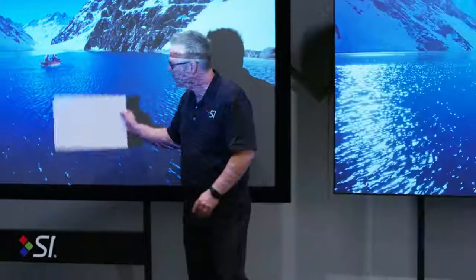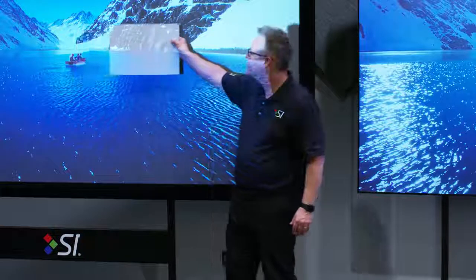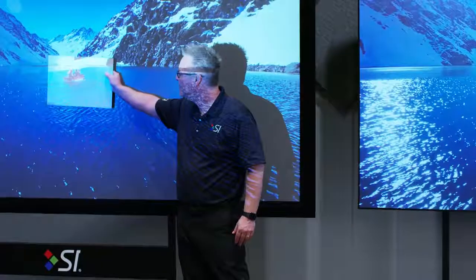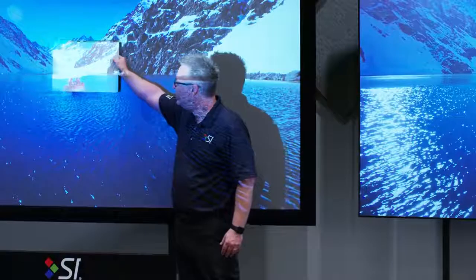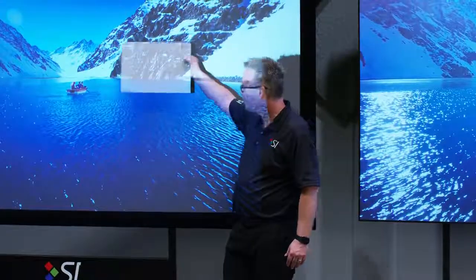Check out the difference here with our 1.3 gain white material and Slate. Look at how the blacks drop off. Again, a flat image. Blues are beautiful on Slate, but again, flat and barely noticeable here on our 1.3 gain white material. Again, same projector shooting the image on both surfaces.